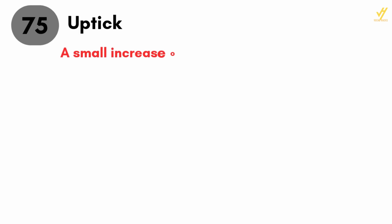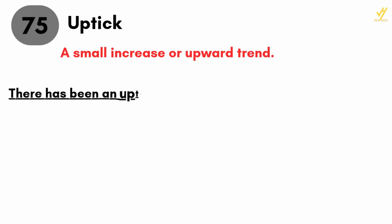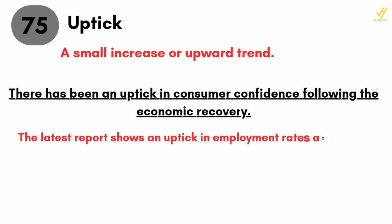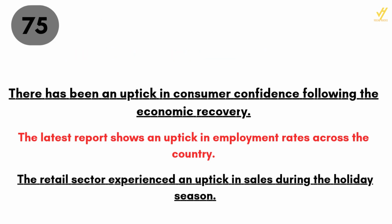Uptick. A small increase or upward trend. There has been an uptick in consumer confidence following the economic recovery. The latest report shows an uptick in employment rates across the country. The retail sector experienced an uptick in sales during the holiday season.